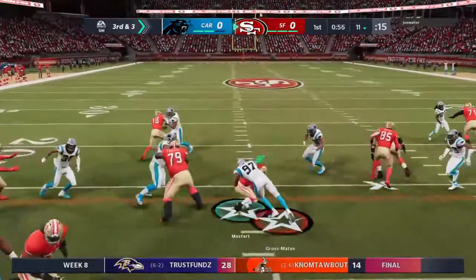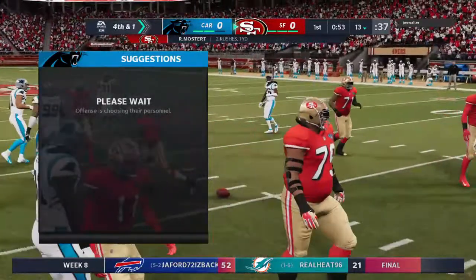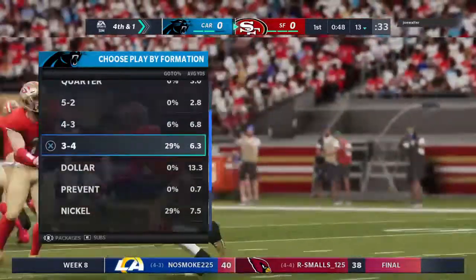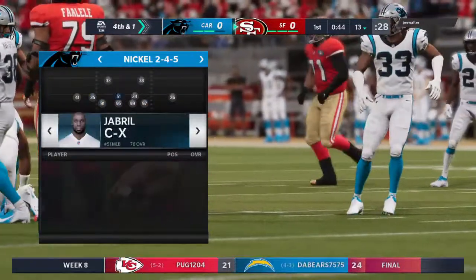They'll try and run here with Mostert. Well, this is going to depend on the spot, but it's not a very generous one. He looks to be about a yard or so short. Only 2 yards, and it'll be a punt on their opening possession. It's 4th down.